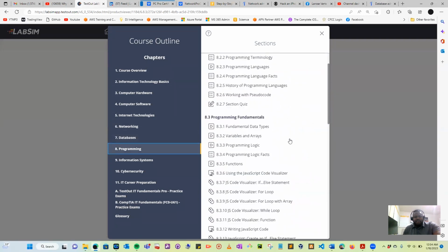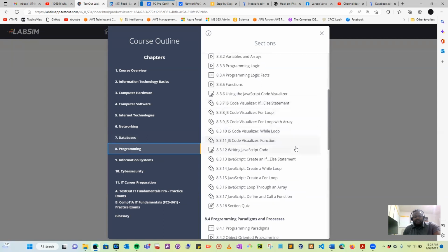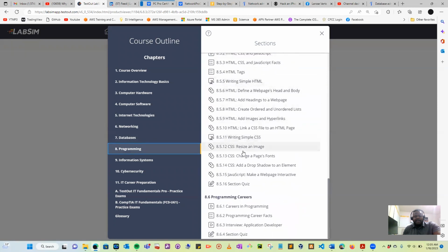Programming, you get to learn how to program: variables, arrays, logic, functions, for loops, conditions, while loops, defining and calling a function, version control, Git, and object-oriented programming like Java, Python, basic Python scripting, basic JavaScript. We have HTML, CSS, and careers in programming. They're showing the list of the careers that you can do in programming.